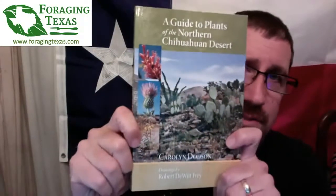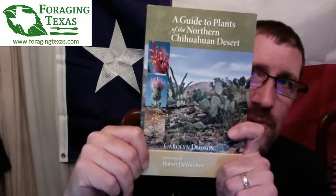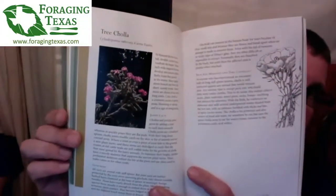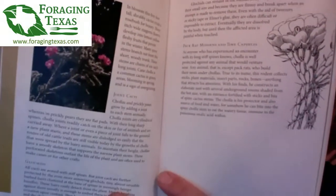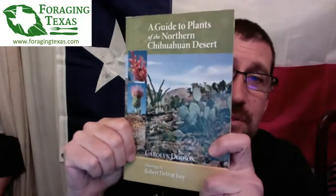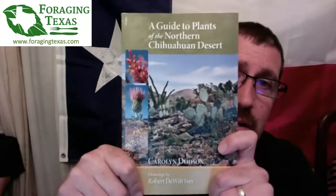And not to leave the West Texas people out, the Guide to Plants of the Northern Chihuahuan Desert. This is what I take when I go out to Big Bend or Big Bend Ranch State Park to identify the plants I'm finding out there. It's nice, this one, because it has your basic photograph, but then it also has a line drawing, and between the two, it makes it a lot easier to focus in on the details, and then descriptions of where to find it, when it'll be blooming, that sort of thing. So very useful if you're heading out to Big Bend or Big Bend Ranch State Park, or really anywhere out in the mountains out there, the Chisos Mountains. These are the plants you're going to find, so useful there.